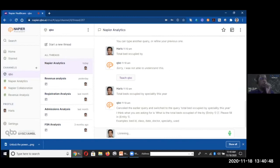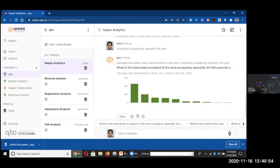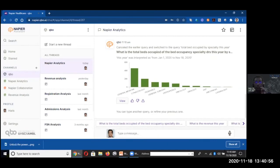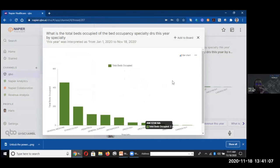Total beds occupied by specialty this year? Cancel the earlier query and switch to the query total bed occupied by specialty this year. You can type another query or refine your previous one. General medicine has taken most of the percentage, followed by gynecology and pediatrics.